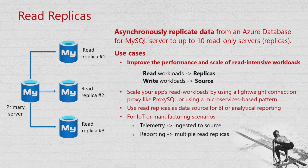If customers do not have the capability to introduce that application-side logic to automatically tackle the separation of writes and reads, they can also leverage other third-party lightweight connection proxies such as ProxySQL. ProxySQL can automatically take care of that segregation of writes and reads between the primary server and the read replicas, and more or less use read replicas for your read scaling as well as for any business intelligence or analytical reporting for customers' applications.